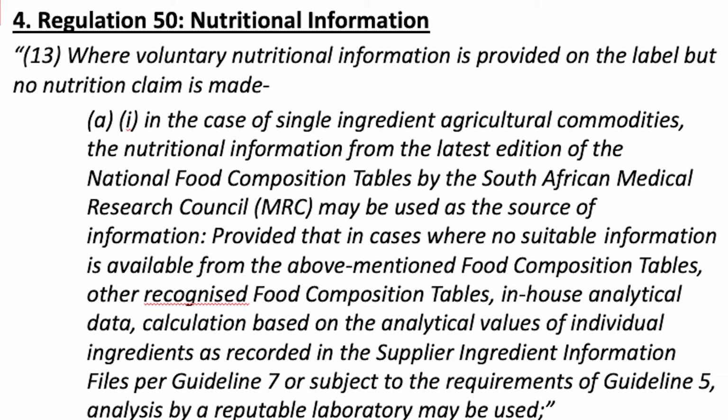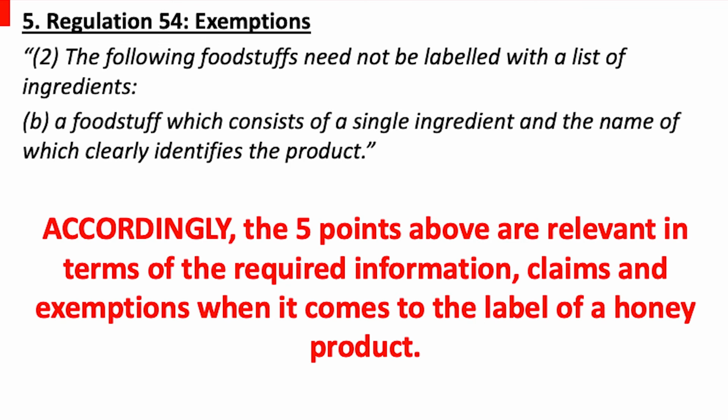In terms of the nutritional information, as soon as you make any nutritional claims on a product, you immediately have to provide a nutritional table. Otherwise, you can rely on the single ingredient agricultural commodity tables from the MRC, but only if it's a single ingredient commodity. And what are the exemptions? Well, there's an exemption to a lot of the labelling requirements under the Foodstuffs Act, the R146, but only if you are a single ingredient commodity. So as soon as you add anything to it, this exemption falls away.